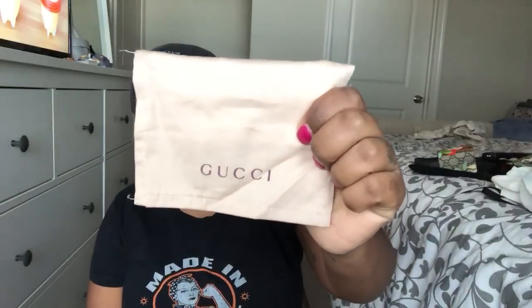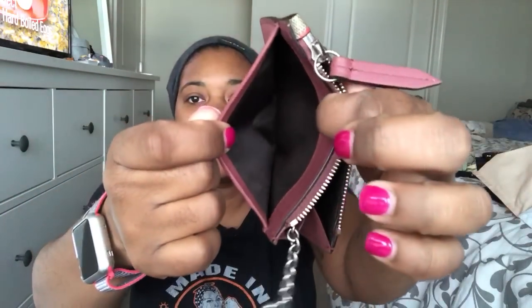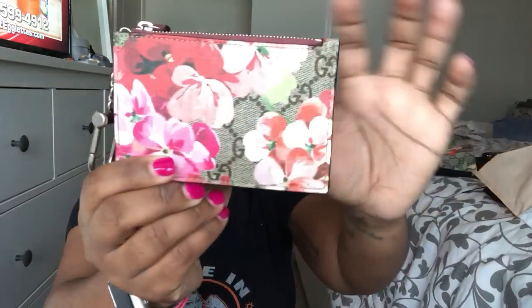Anyway, I'm gonna start with one of my most used items, and it comes in this pouch, and it is the key card holder. It has a hook for your keys, and I have used this thing to death. It's really easy to use and really durable. This is canvas, and then the back is leather. As you can see, it's a card holder, and it has a really big pouch for other things. I do have a review or first impressions video on this key card holder. I like the flowers on it, and you get just a tiny bit of the monogram. It's not a whole lot of monogram. It is mostly the bloom from the Blooms collection.